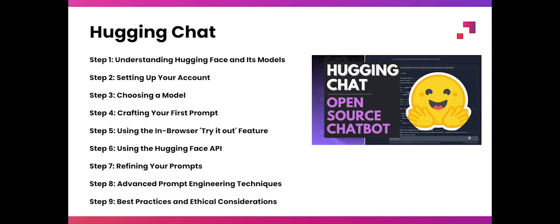Step 4. Crafting your first prompt. Clearly define what you need the model to do. Is it text generation, classification, or something else? Begin with a clear, concise prompt that indicates the task. For example, for text generation, you might want to start with: write a story about a dragon who loves to cook. Step 5. Using the in-browser try it out feature.